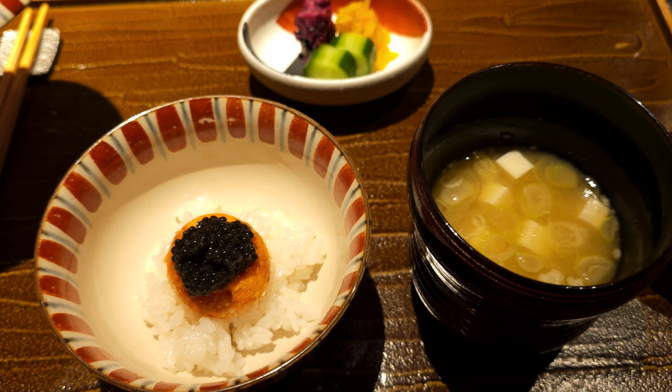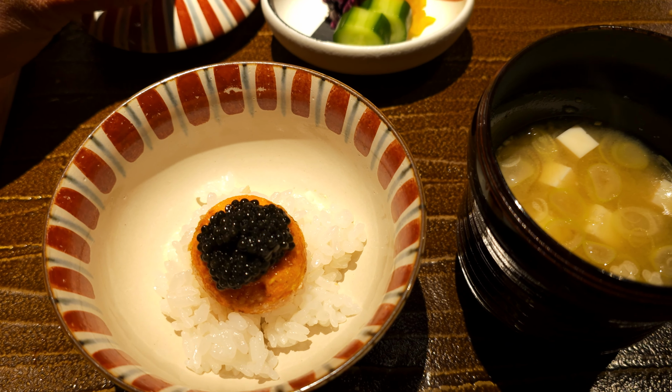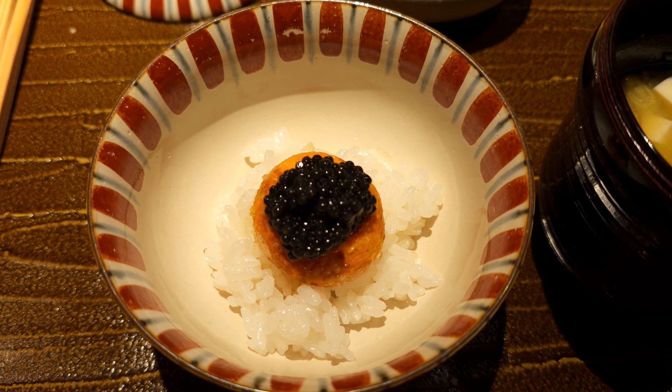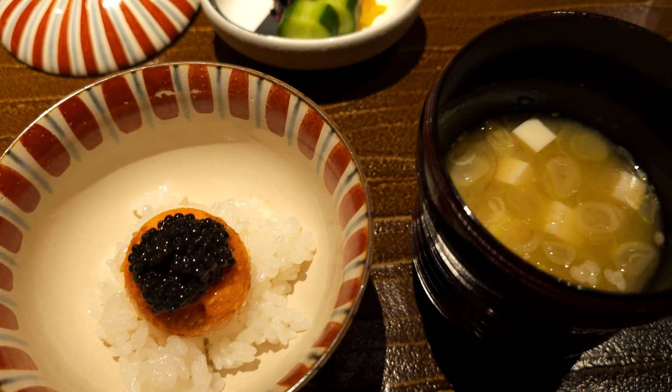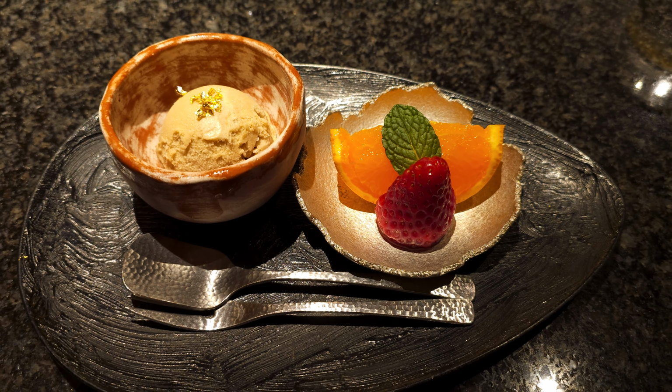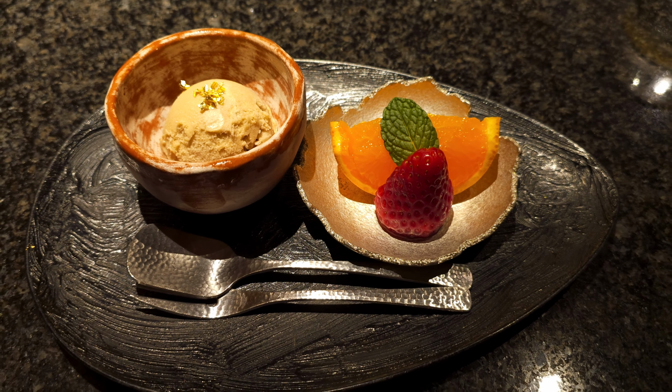We find that overall every high-end restaurant that we've had in Kyoto doesn't really disappoint us, and that's one of the things that we are very happy about in terms of the cuisine here, and we're glad that we've had such a good food experience in Kyoto.